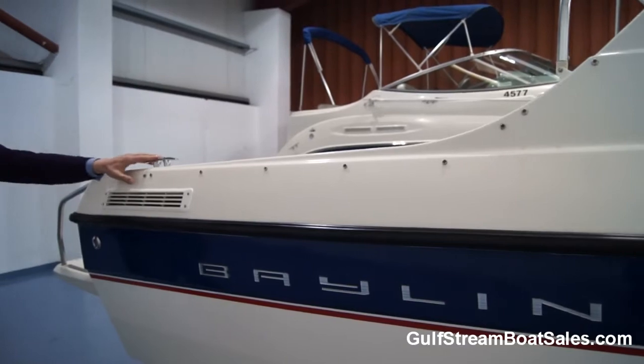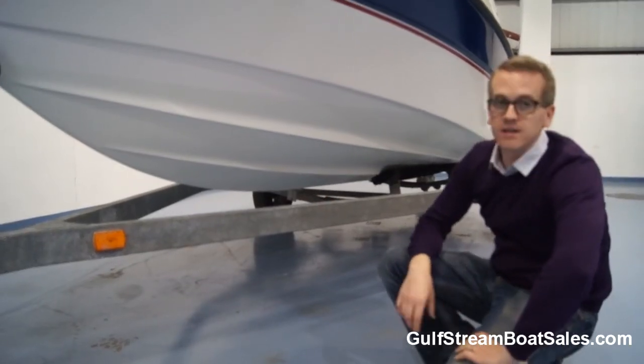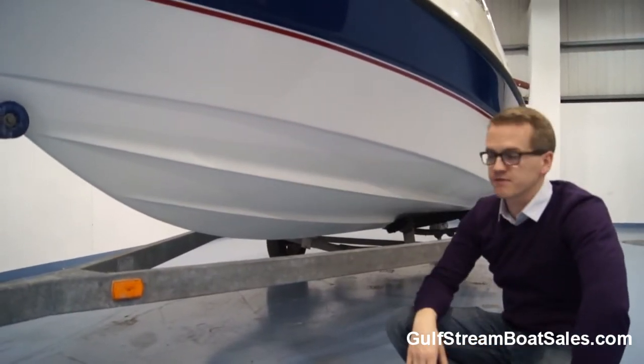The engine vents and the cleats back here are in very good condition as well. The hull bottom as well is in perfect shape on this boat. There's no evidence of any damage or any osmosis or anything of that nature.